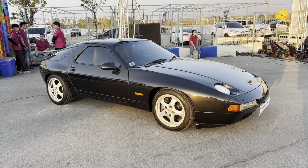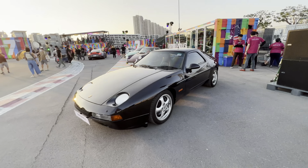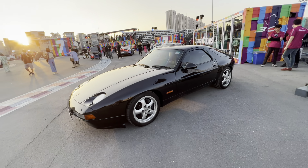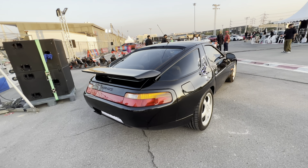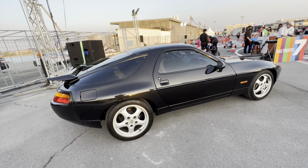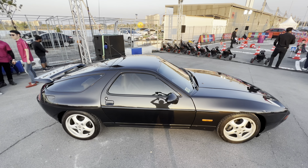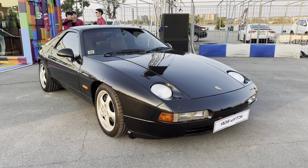The Porsche 928 is another icon. This car was made in the late 1970s and continued on into the early 90s. This is one of the later models, the Porsche 928 GTS, and it's just a really cool looking car. If you ever saw the movie Risky Business, then you've seen this car before. But the design of it is very elegant. It's very much a GT car. It's meant more for top speed, freeway cruising, etc., more than really twisty roads.